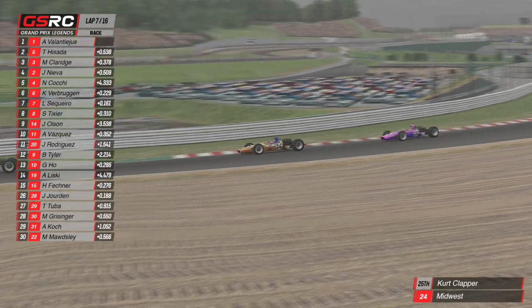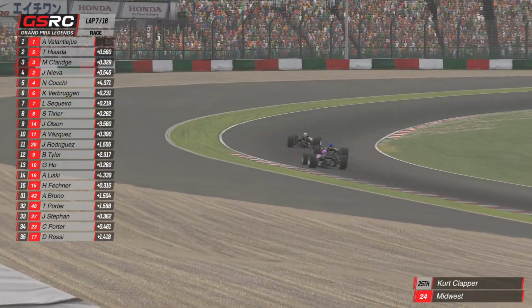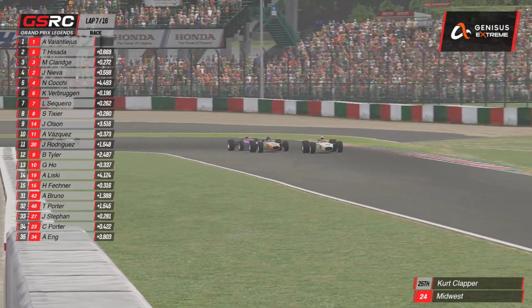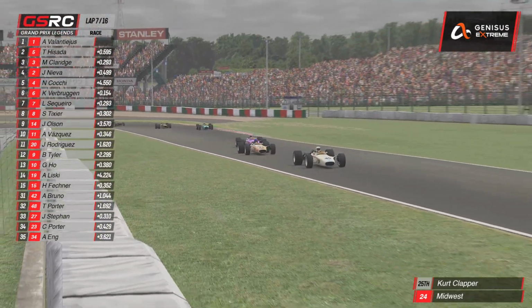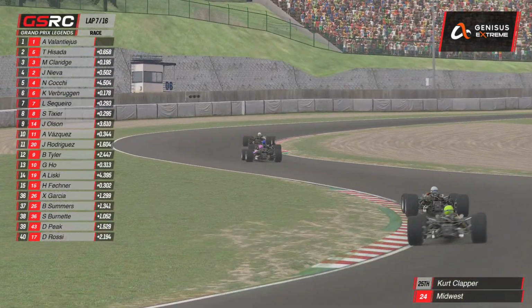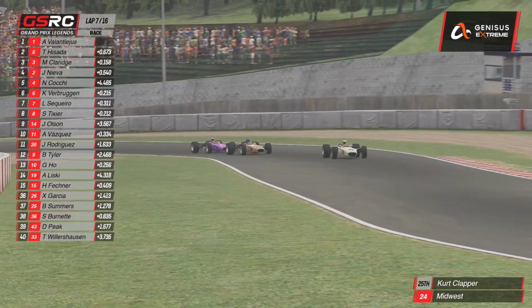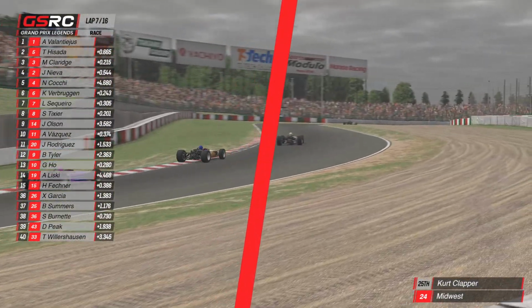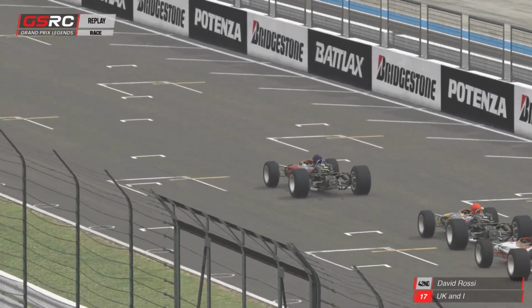Kurt Clapper with the climb up the field once again, the 24 car up to 25th so far. He's gained about 8 positions. Where exactly he's running, he's trying to get that 24th position, so trying to get that 9th position that you were just mentioning there as we get this replay.